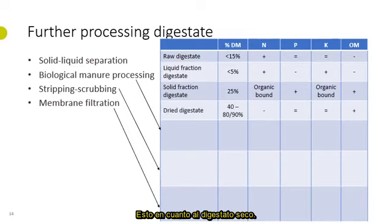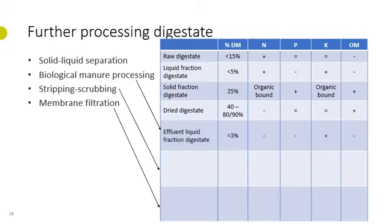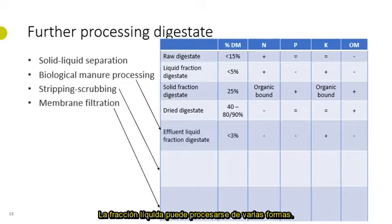So this is the dried digestate. The liquid fraction can be further processed in several ways. There is the biological manure processing to produce an effluent that contains almost no dry matter, no nitrogen, and no phosphorus. The effluent will only contain some potassium.